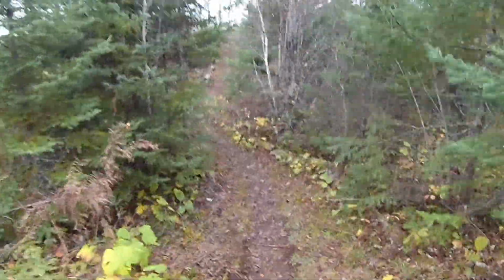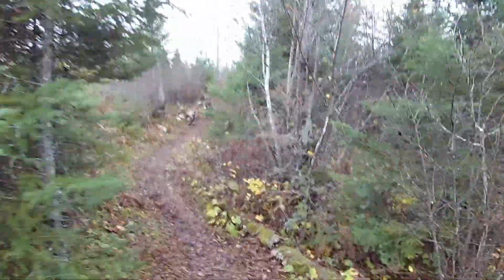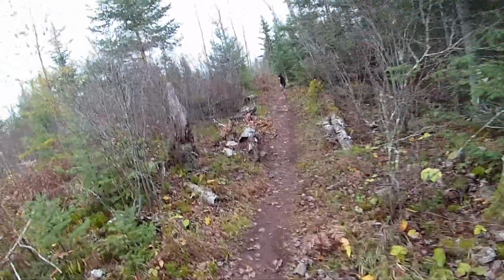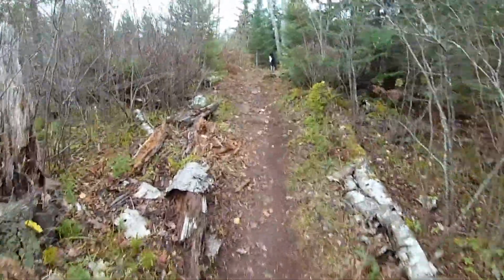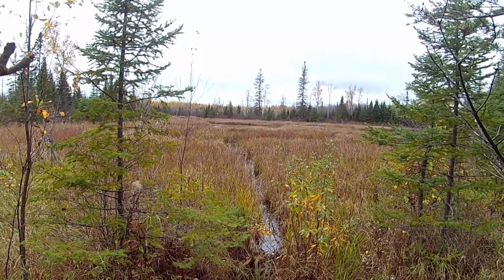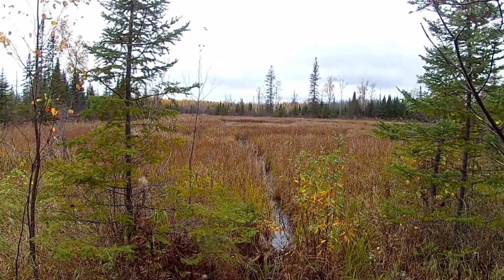So we'll see if we can get to that campsite, see what that looks like. And if there's anyone there, I'll respect their privacy. But if there's no one there, we'll take a look at all the amenities it has to offer. Well, I do believe this to be Heron Pond, so I think we're very, very close to the campsite.